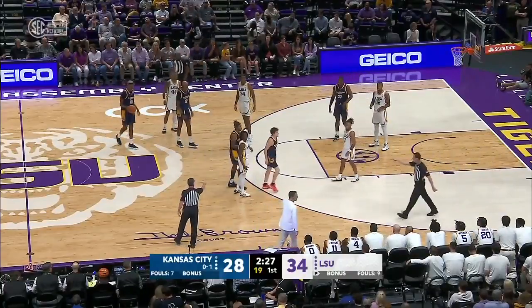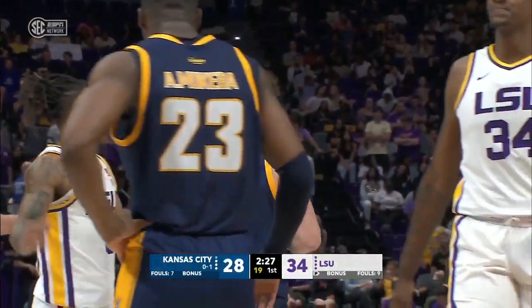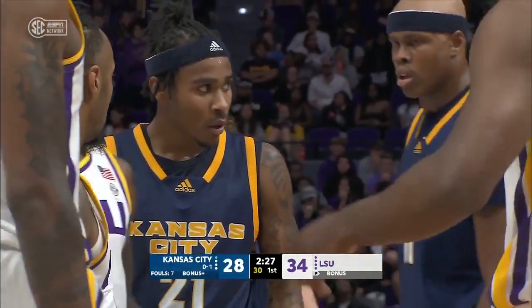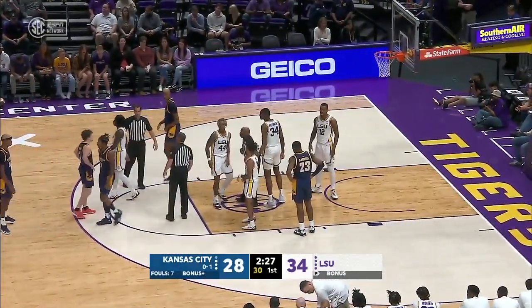And a foul away from the ball. And I think it's Hayes. It's Cam Hayes on the foul. He started his career at North Carolina State. He's from Greensboro, North Carolina.